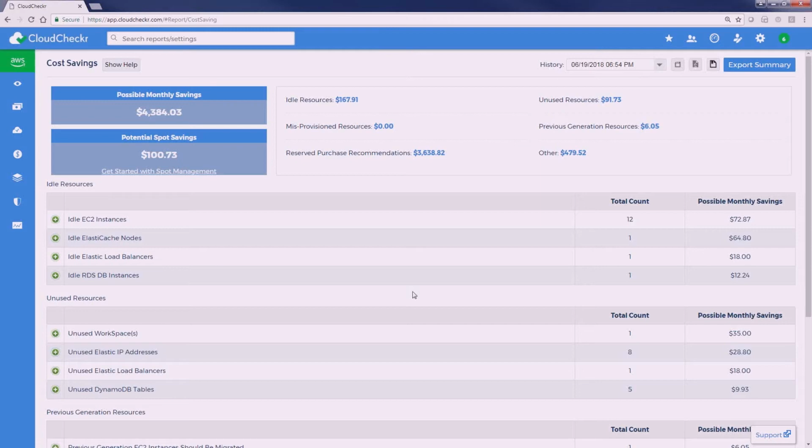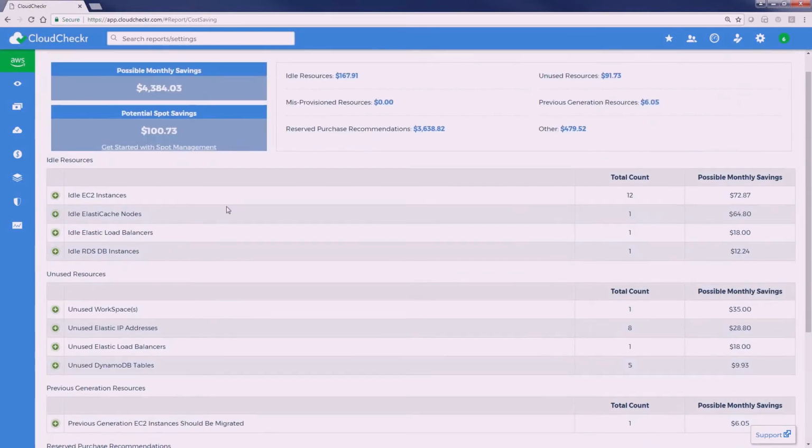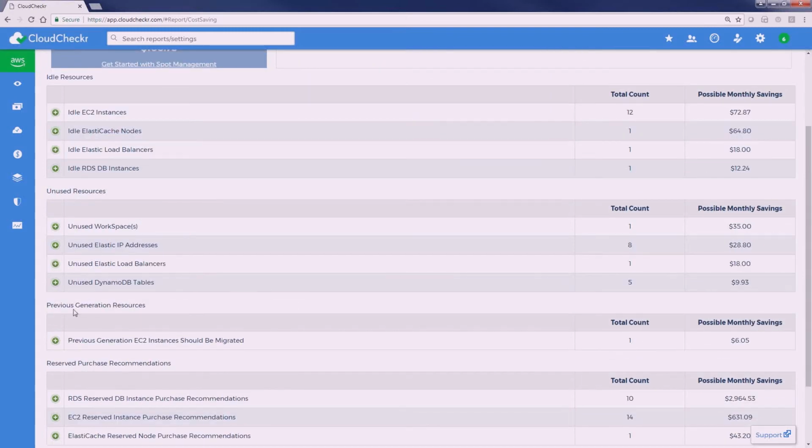Realistically, the checks around idle resources and reserve purchase recommendations are historically where you're going to see the most cost savings, right? RIs are going to give you the largest discount from AWS. The idle workloads, being able to make sure that on-demand infrastructure, that clusters of information you're monitoring within the tool have savings checks is important as well. What I'm seeing a ton of savings around right now is previous generation resources.